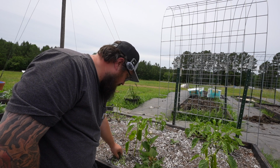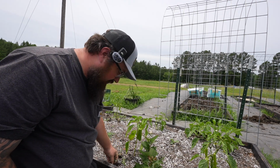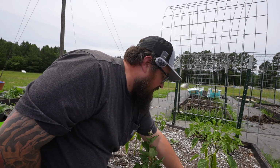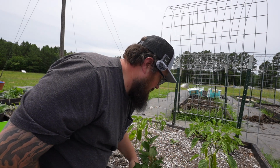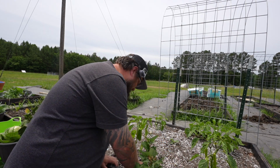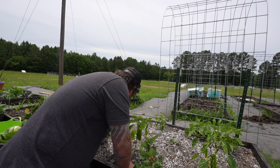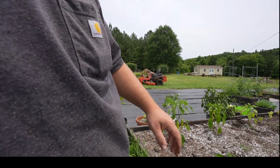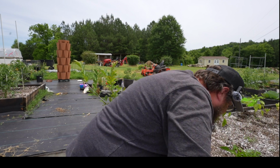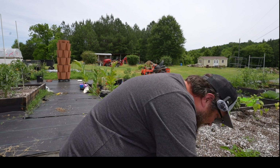Let's get some of this. What are these doing here? So we did put cardboard down and a bunch of compost, but this grass is never ending. Do a little bit of weeding real quick. All right, I could go all day with that. Let's see what this pepper is. Where'd the tag go? Well, I thought it was labeled. I guess not.